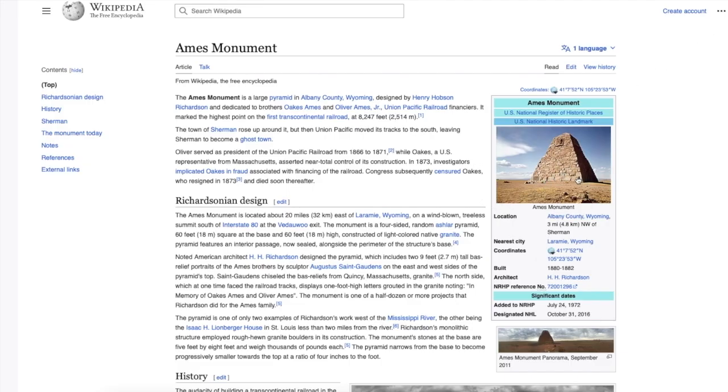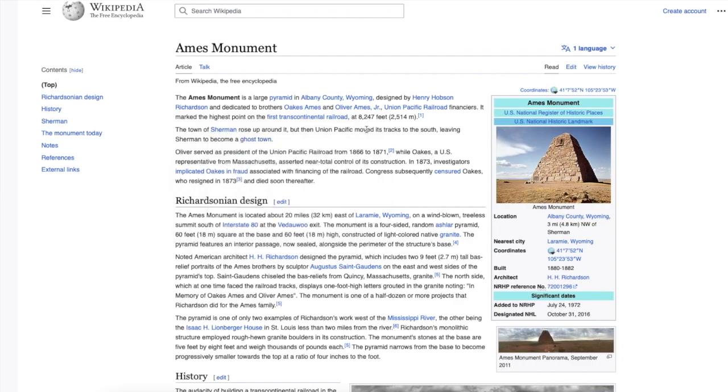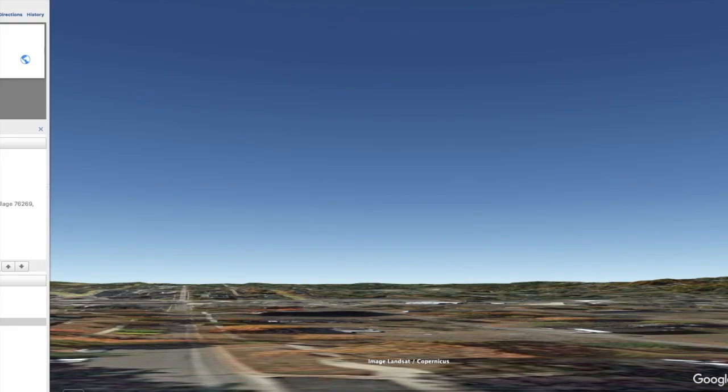They say they built it to commemorate the Ames brothers around a town called Sherman. But then the Union Pacific moved its railroad tracks further south, leaving Sherman to become a ghost town and leaving the monument to sit out in the middle of nowhere. There's not even a trace of this town. And again, the structure goes under. They filled it in.